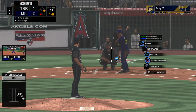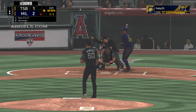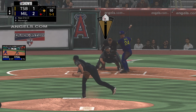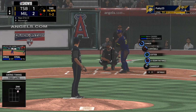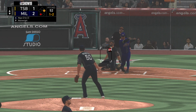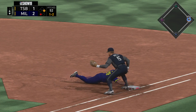The runner at first with one gone in the inning. The 1-0 delivery. That one catches the edge of the zone, called a strike. This is the situation where there's a lot of pressure on the infielders if the ball's put in play on the ground. Both the guy at first and at the plate are burners, so a double play is going to be tough. Even getting one out could be a challenge.